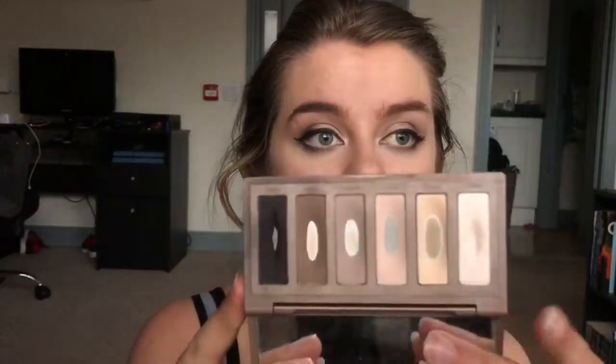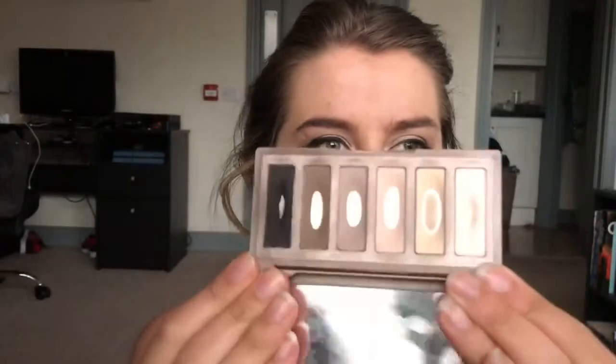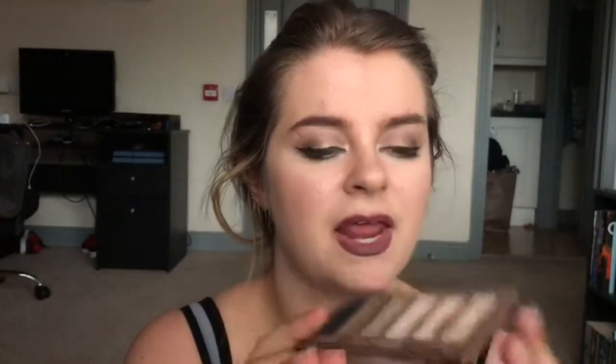So the first palette that I'm panning is my Naked Basics by Urban Decay. I've already hit pan on 5 of the 6 eyeshadows. As you can see, Venus hasn't hit pan yet, but it's so close. I'm dying for it to hit pan, just for that sense of accomplishment. Foxy is probably my most used and abused. You can see it's getting really thin at the sides there.